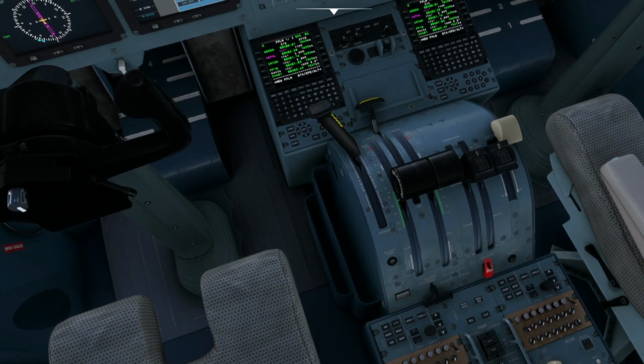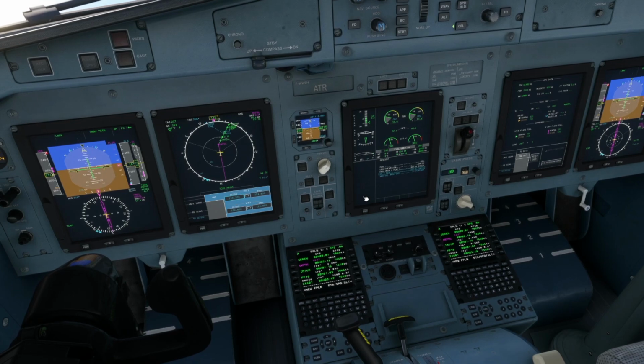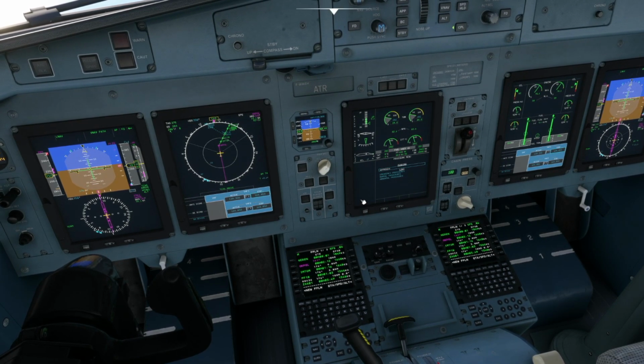Okay, descent checklist. We do recall. Landing elevation is set. FMS is all set. Decision height is set. Arrival briefing is complete.